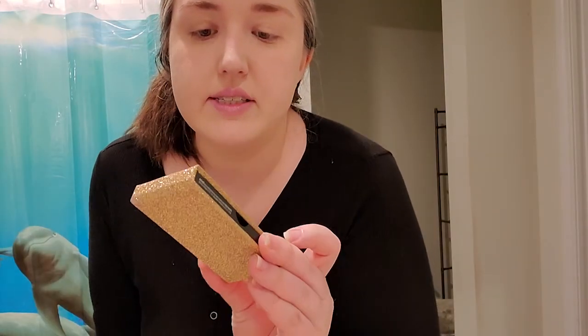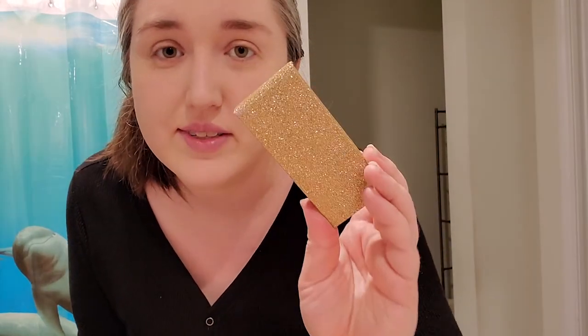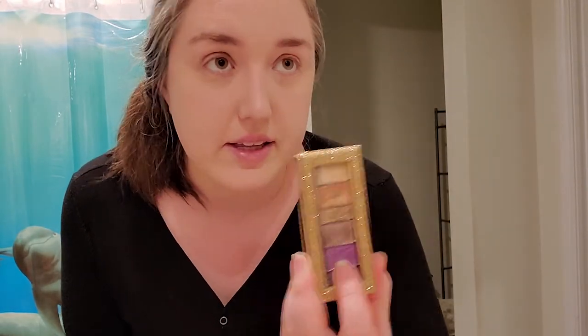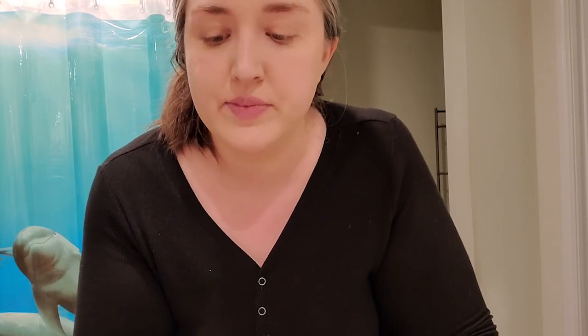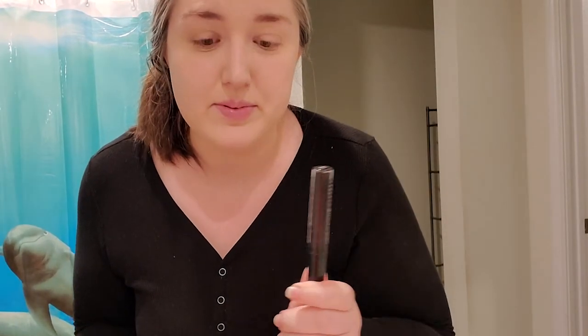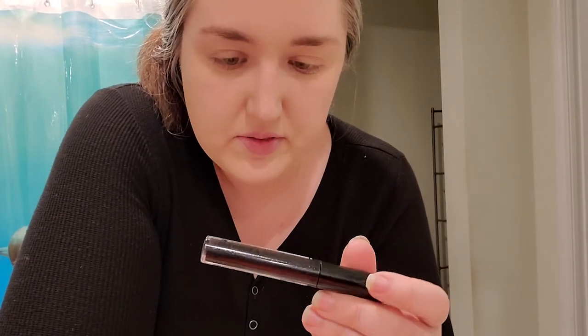I do have this little Physicians Formula tiny palette, which I love. Obviously the packaging is amazing, but the colors are really good for green eyes. My mom picked this up for me and I haven't used it. I think she may have tried it and didn't like it, so I'm going to try these colors. And if I really want to do a full face of new makeup, new to me or newly purchased, I did purchase this. This is Oil Spill from NYX.